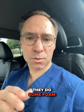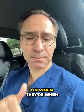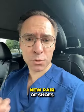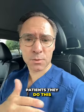Then they do a morning stretch before they get out of bed. They do some foam rolling in the back of the calf, and then I give them a night splint, and then they put those shoes on when they're at home around the house. And then the third thing is I have them get a new pair of shoes, a good pair of shoes, and we scan them for orthotics. And then for these patients, they do these home exercises.